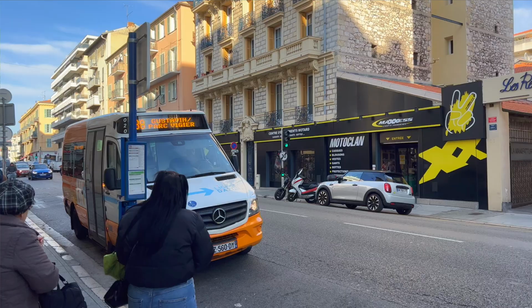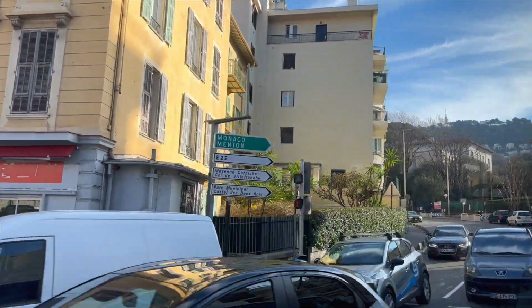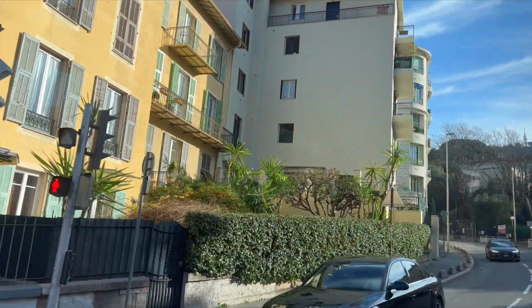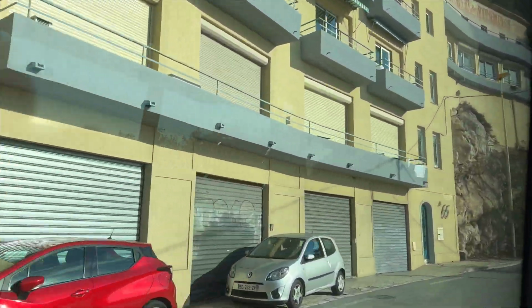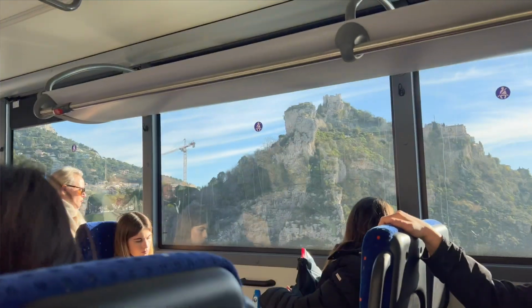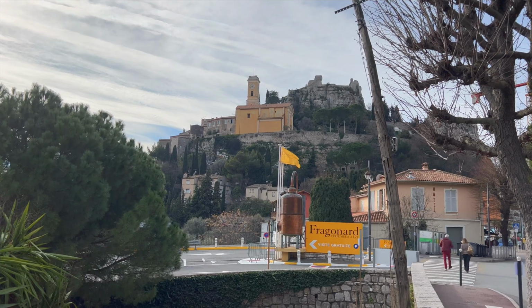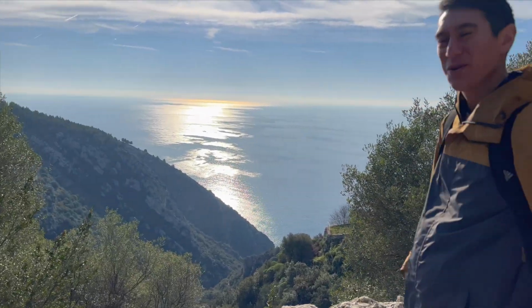All right, our second day in Nice, France. Big plans for today. Should be good. So day 2, we had some big plans. I think the best feature of Nice, France is you can make it a home base and take day trips from the city, which there's a lot of options you can do. We hopped on the 602 bus from Nice and made our way up to the medieval village of Eze.